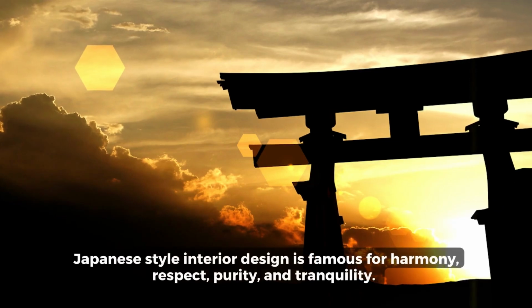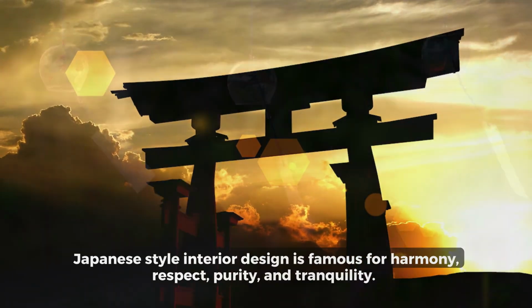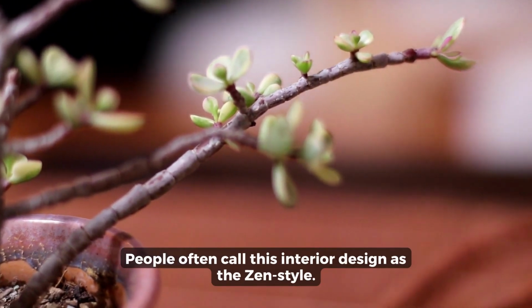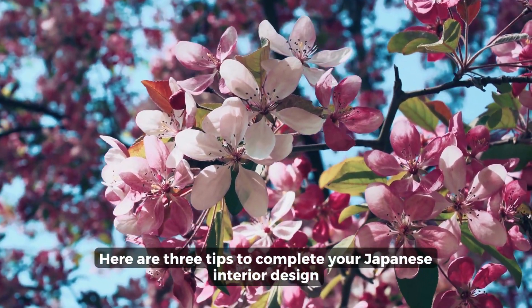Japanese style interior design is famous for harmony, respect, purity, and tranquility. It is like a piece of art. It is more about the feeling. People often call this interior design the Zen style. Here are 3 tips to complete your Japanese interior design.